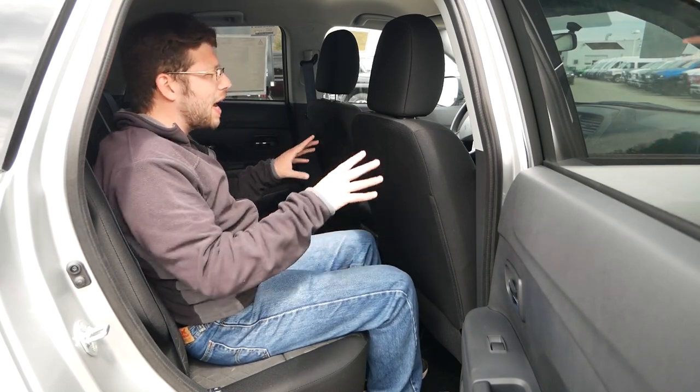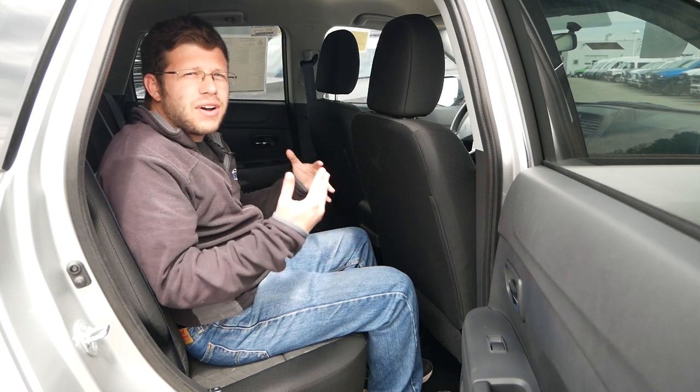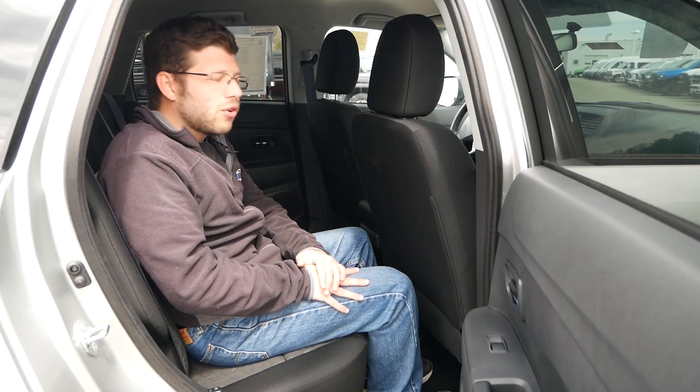Now for passengers in the back, we're going to start off with the passenger side, and I adjusted the seat all the way back. It's also somewhat on a recline, and I still have room to work with. Now obviously, I am not the tallest adult out there, I'm around 5'5". However, I do have a story about this vehicle.